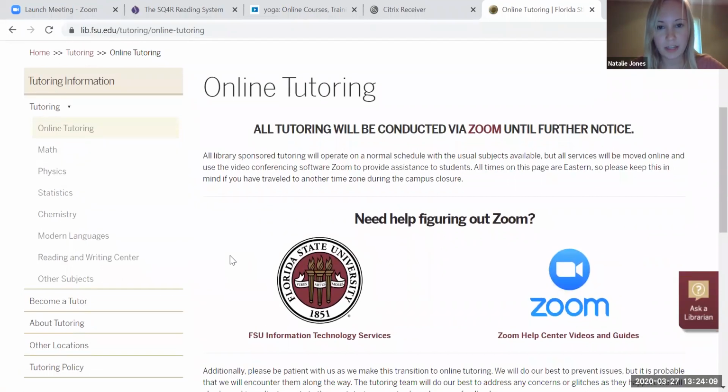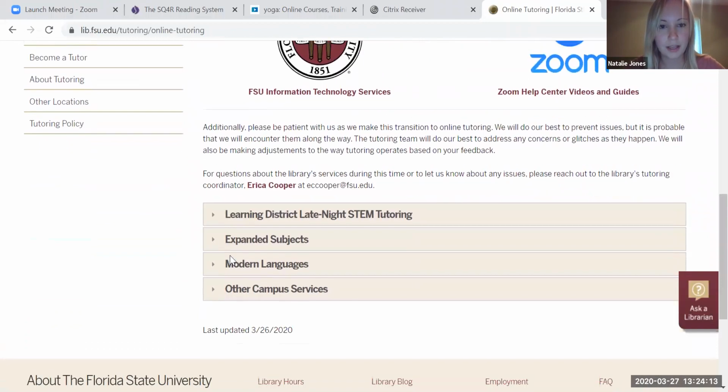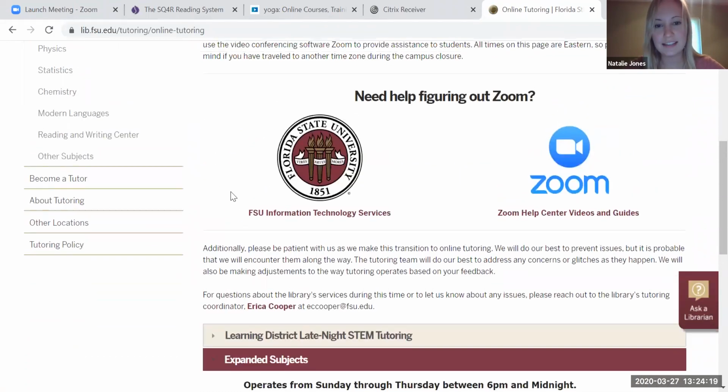So here's the online tutoring. This isn't the exact link I have in the PowerPoint, but it goes over pretty much the same thing. The link in the PowerPoint has the specific subjects that are available and the times that they're meeting on Zoom for the live tutoring.